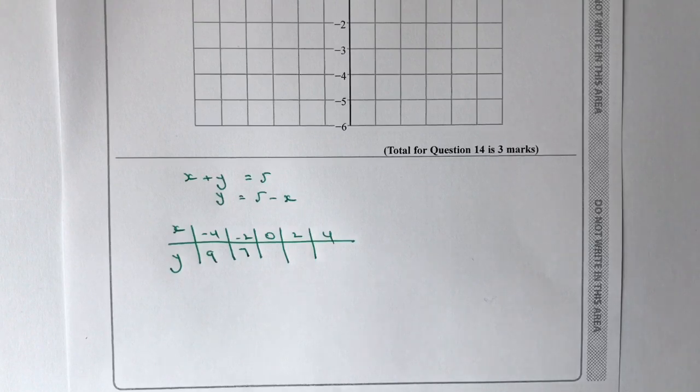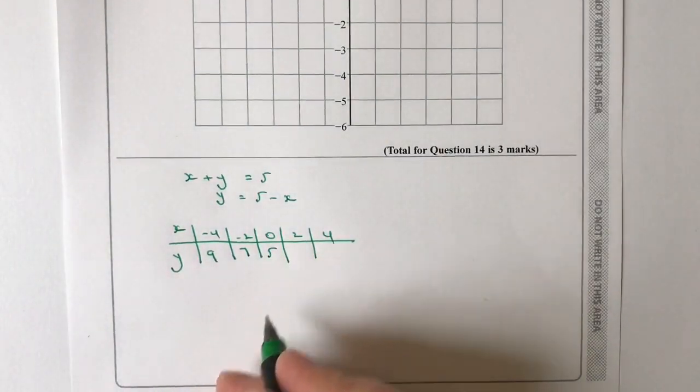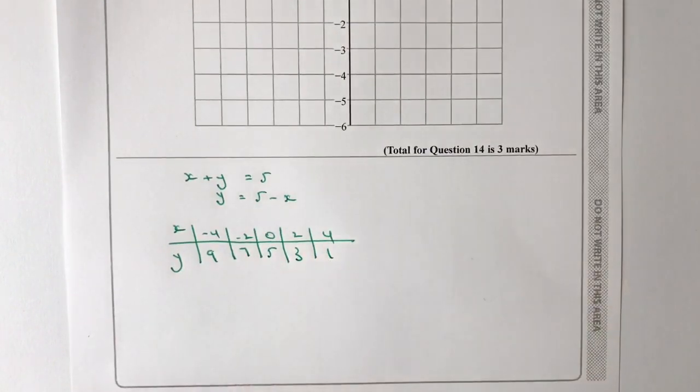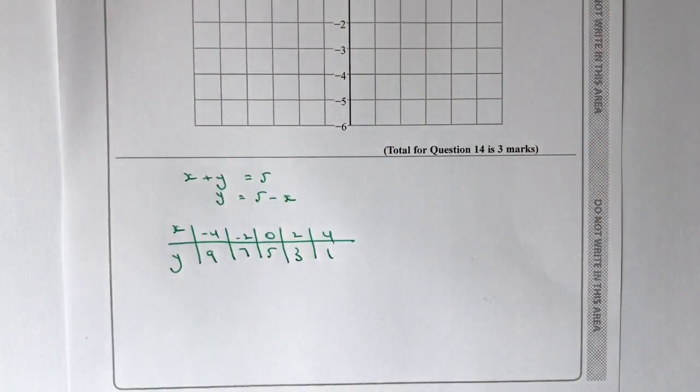The value of x is 0, and 5 minus 0 is going to be 5. 5 minus 2 is going to be 3, and 5 minus 4 is going to be 1. So that allows me to plot the coordinates for that particular line.